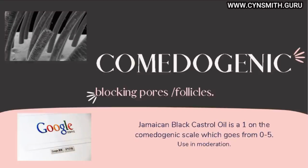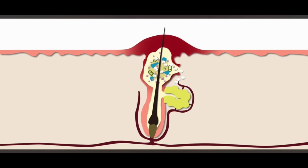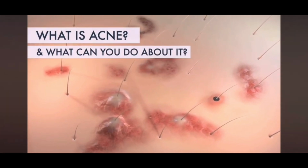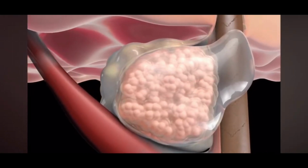Those of you doing the castor oil challenge, you need to limit it to about once a week. And when I say once a week, I'm not talking about, okay, I'm going to be putting this oil on my scalp every week and not washing it out. No, if you put oil on your scalp in any way, shape, or form, it only needs to be for a treatment and shampooing it out with the clarifying shampoo immediately. This is the sebaceous gland.